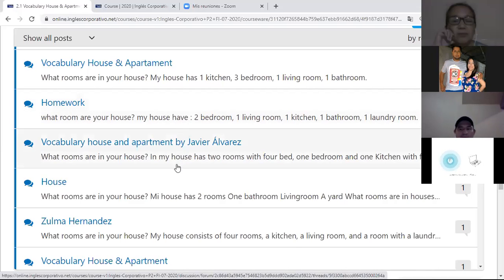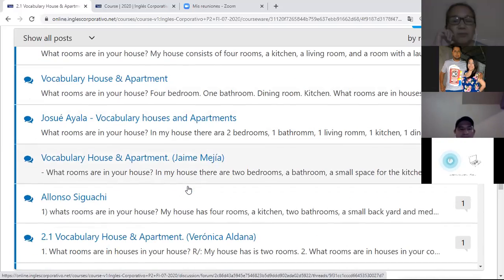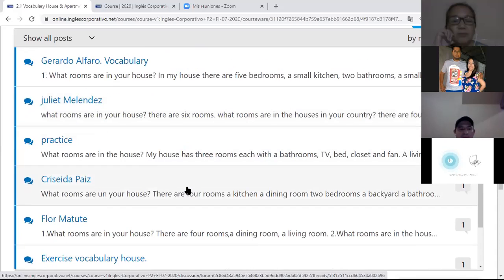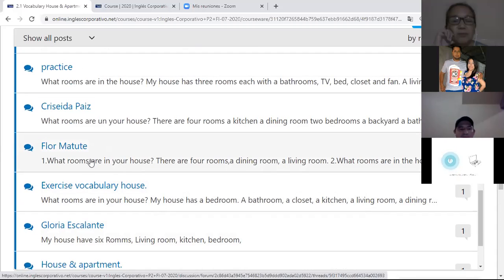Okay. And we have, what rooms are in your house? In my house, there are two rooms with four beds. So we have many commentaries, but I suppose some of these students are from our group, right? Here we have Flor. Look. What rooms are in your house? There are four rooms. A dining room, a living room, right? Okay, that's nice.